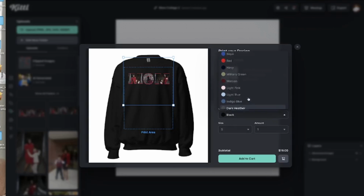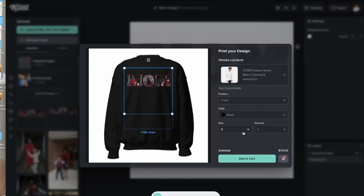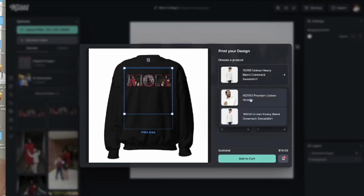Okay, so pretty much the same colors. I'm going to select the black, and I'm going to add that to the cart. That's $19, it says, for the crew neck. Ta-da! Okay, successfully added to cart. And now I'm going to switch it, and I'm going to add it to a hoodie.